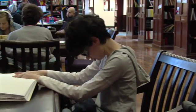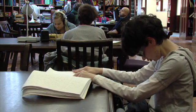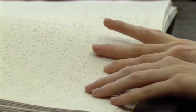In a video clip, a young boy who is blind sits at a table in a library with a large Braille book in front of him. In a close-up, both hands are shown tracking the lines of Braille type. The fingers of his left hand track about halfway across the page, then drop down and back to the left to find the start of the next line.